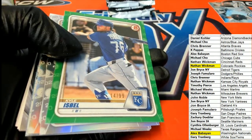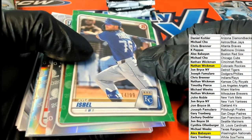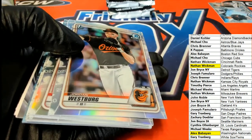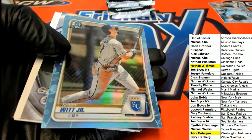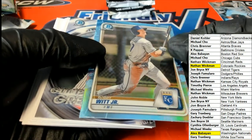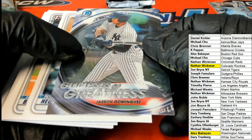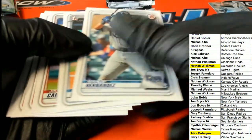Kyle Isabel for Kansas City. Number 299. So Nathan pulls down another really nice one there. Bobby Witt Jr. parallel. Nathan, congratulations. My gosh. Oh my gosh, whatever he's doing, it's right. John B. got this glimpse of greatness. Dominguez.